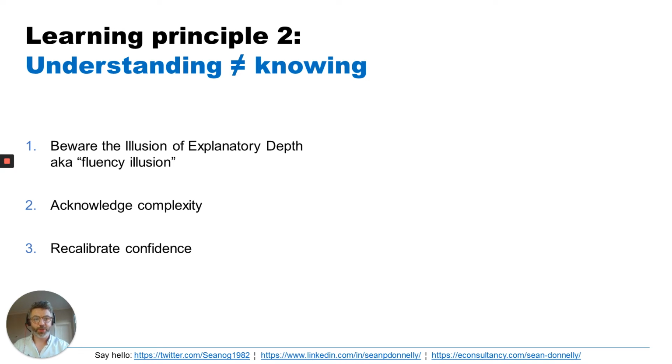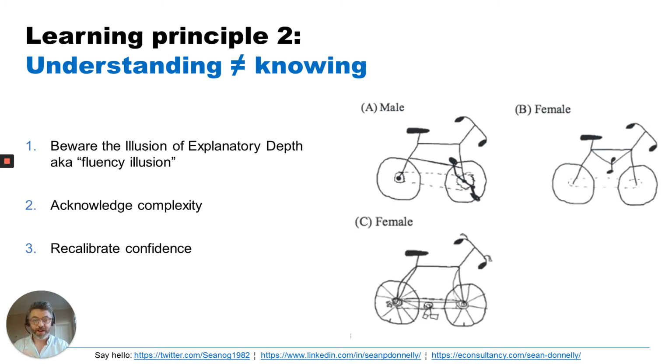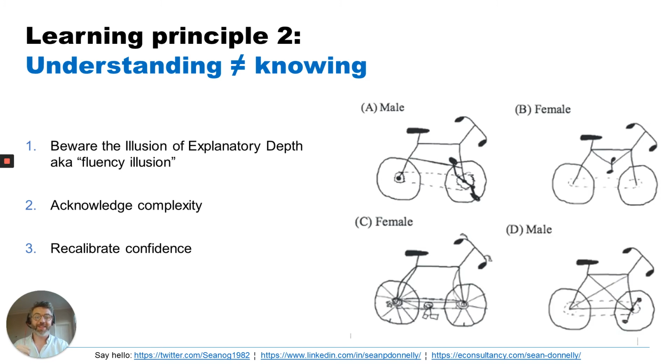Learning principle number two. If I asked you, could you draw the frame of a bike with the chain and the pedals? Well, researchers at the University of Liverpool asked people to draw a bike, and nearly half the people drew bicycles that just wouldn't function. Drawings show pedal and chain errors in pictures A and B. In picture C, we've got frame and chain errors, and we've got the triple combination of frame, pedal, and chain errors here in D.